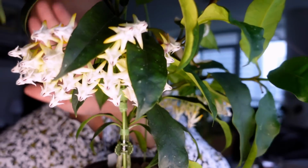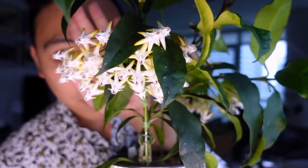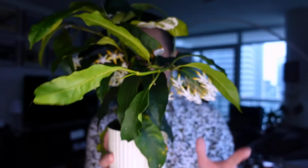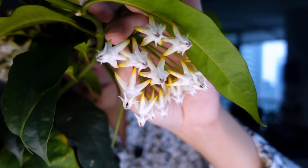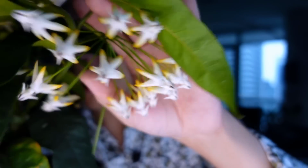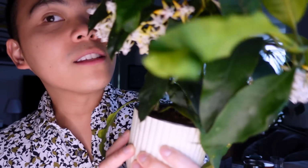Okay, do you see these? I don't think the camera's doing it justice again. But from 2 points in the plant, so these are 2 separate peduncles. Can we take them in? They look like shooting stars. And honestly, guys, I didn't have a chance to smell the blooms. Oh my God, that was too big of an inhale.